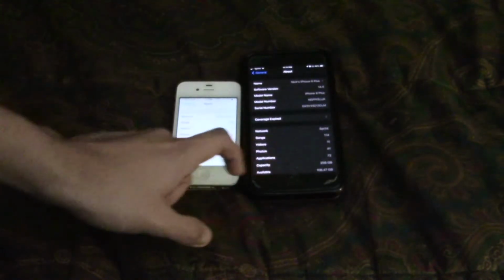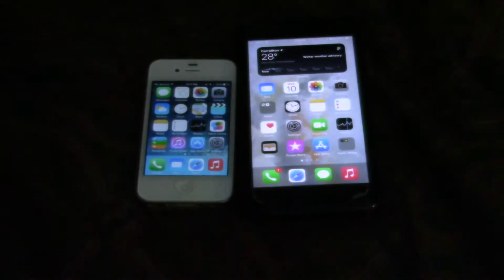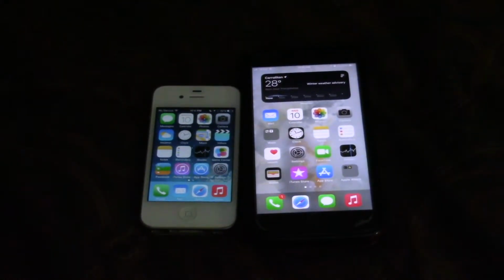And alright, so for the first test, we're gonna do the boot up test. And actually, if you guys saw in the video I did comparing this to iOS 8, I said it had a jailbreak, it actually didn't. I never realized that, but it's too late now. So we're not gonna bother even doing that just for that one minor thing. But at least now I know this won't really glitch on me anymore.